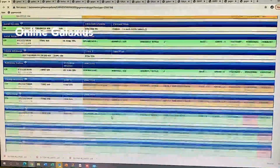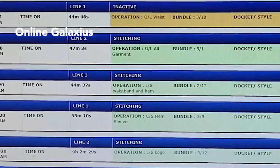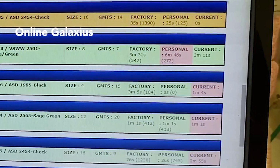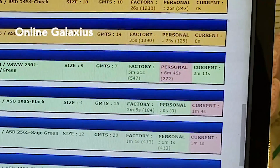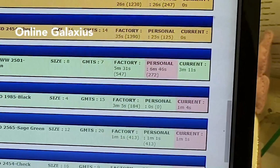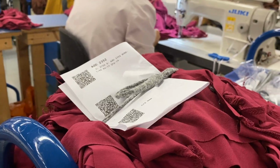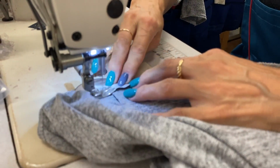Okay, so this is staff status on Galaxius. So what we're going to do, we're going to look at Maya. So this lady here, and this is telling us whether she is keeping up with the factory. So Maya is actually on green, so she's in the middle of a bundle, but if she wasn't keeping up with the factory average, which is 3 minutes 5 seconds, that box there would go pink or red, and that would tell me that she's falling behind, and then I would go out onto the lines and try and find out why. We can action it immediately, so this is real-time information on here. So immediately we can go up on the factory floor and say, Maya, you're falling a little bit behind, can you go a bit faster please?